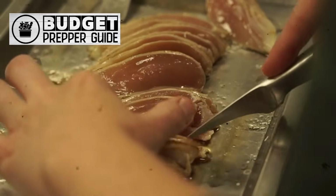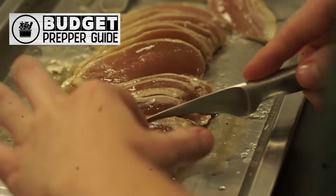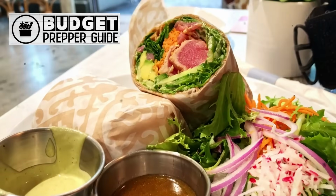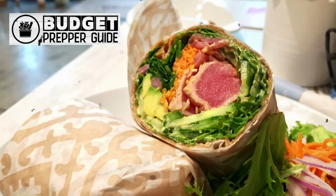You can throw them on top of instant rice, mix with a little mayo or relish if you've got it, or just eat them plain. No can opener? No problem. Many modern tuna and salmon packs come with easy tear-open pouches that don't need any tools at all.